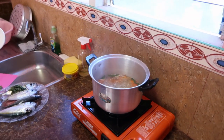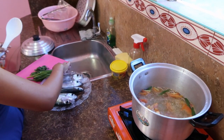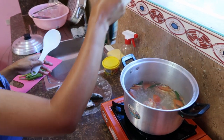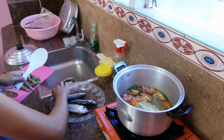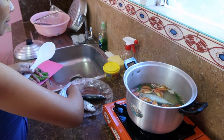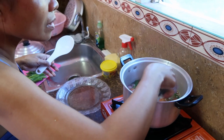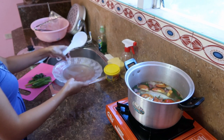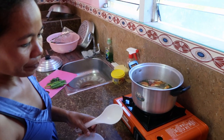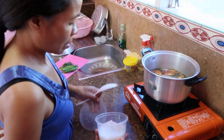Next is the fish. This is what it's all about, everyone. Everyday life in the Philippines, living a simple life. Just cooking fish for breakfast. Oh, I think the camera's steaming up a bit. I'll have to stand back a bit. And put a little bit of salt. A little bit of salt.